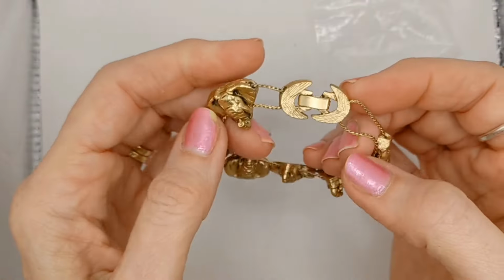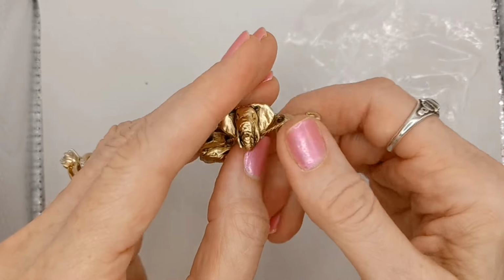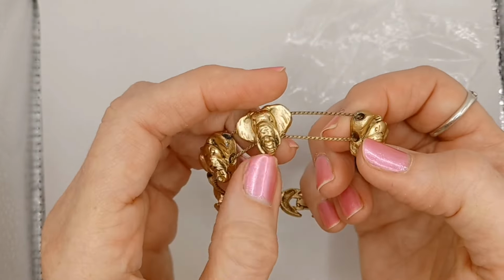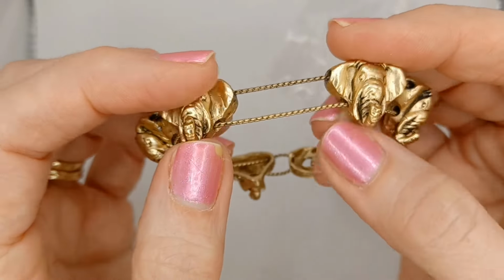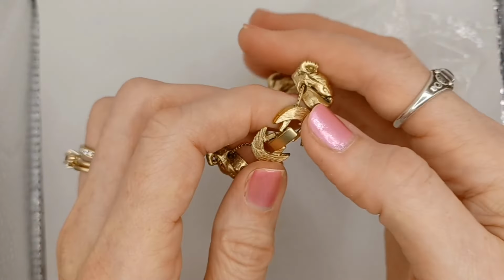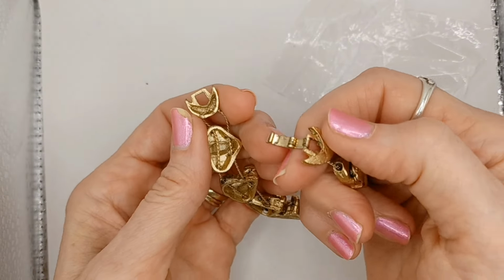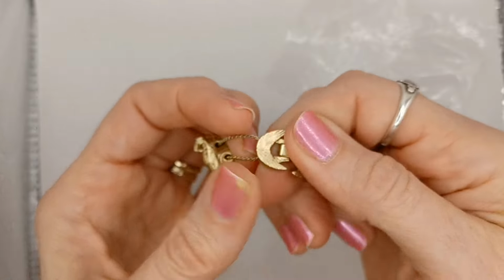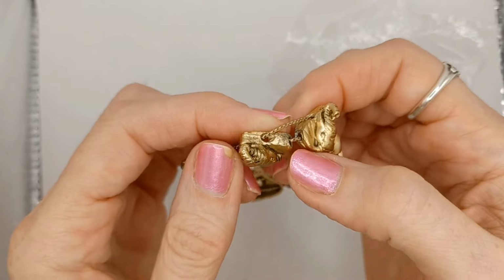Let's see. There's no branding, no notes on the bag. So nobody gets credit for this. I hate when there's not somebody to give credit to. So these are strung like beads on a double chain. And the size is the size. There's not an extender. Fold over clasp. That's in great shape.